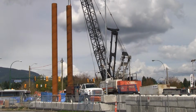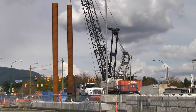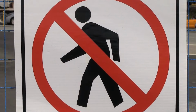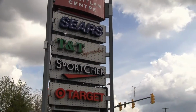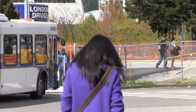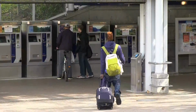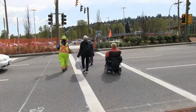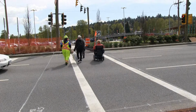As construction of the Evergreen Line's elevated guideway in Coquitlam's Pinetree Way corridor ramps up, some pedestrian detours are needed for safety reasons. The biggest change is a pedestrian detour between the Coquitlam Centre Mall and the Coquitlam Transit Exchange and West Coast Express Station. A new pedestrian-activated crosswalk has been installed just to the west on the Barnet Highway to provide safe access.